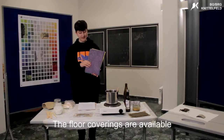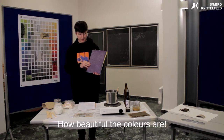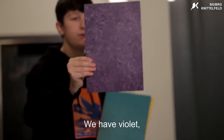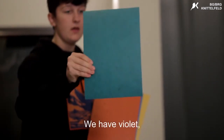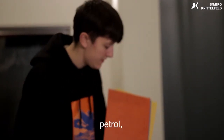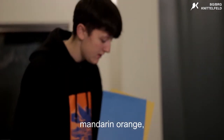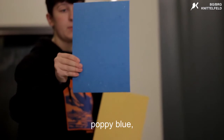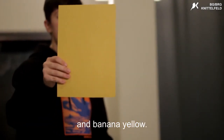The floor coverings are available in 159 striking and contemporary colors with a matte surface. How beautiful the colors are! We have violet, petrol, mandarin orange, poppy blue, and banana yellow.